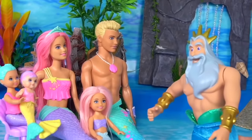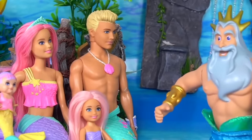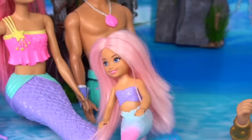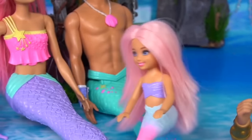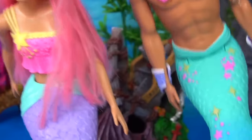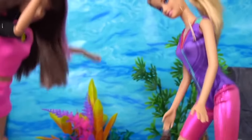We love hearing your stories, Grandpa! Well, I have a lot of tales to tell. My friend's family needs my help! Mom, Dad, Grandpa, we have to go! Let's go. You have to get them to shore fast.